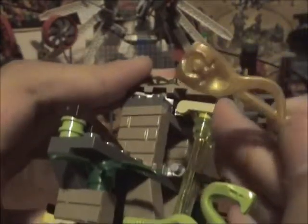Of course, the staff right here. Pretty cool looking staff. It's got the green stud there, just gripped by one of these skeleton arm pieces. And this is a really cool deck that has like the drool from the snake and these clear pieces. Looks pretty cool.